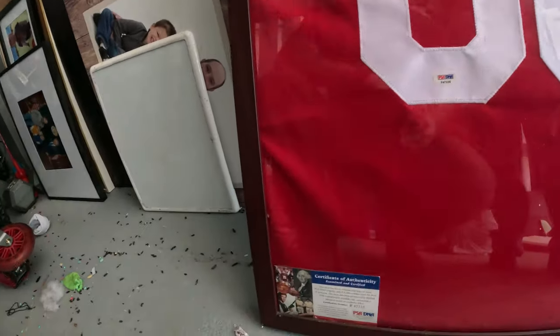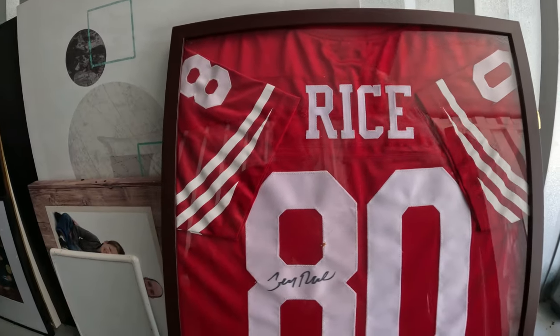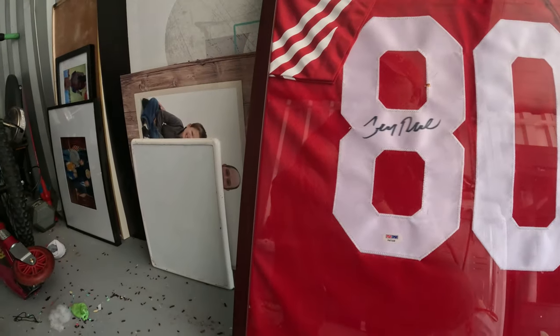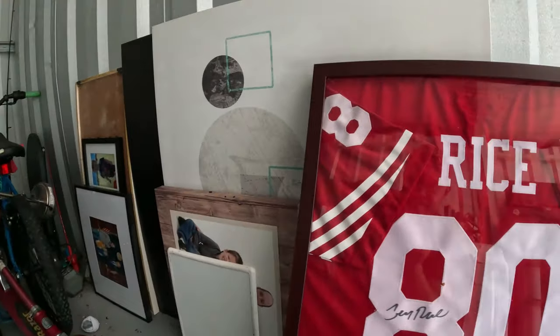Last minute find here. We got the certificate of authenticity. This is a Jerry Rice autographed jersey. PSA certified there. You never know what you're gonna find. You gotta look at everything. I mean, just never know.